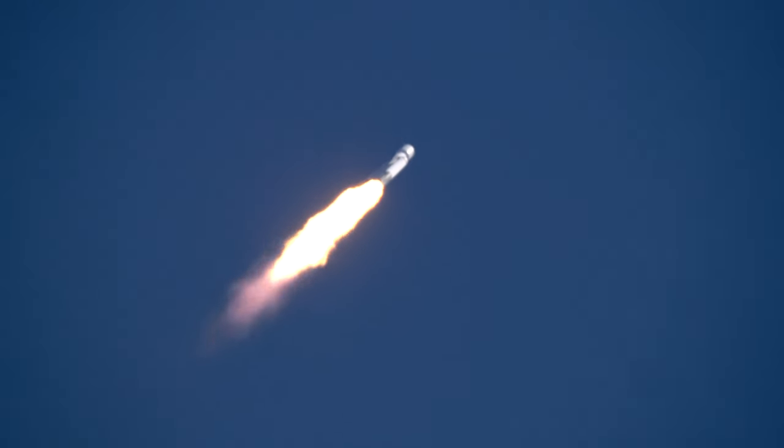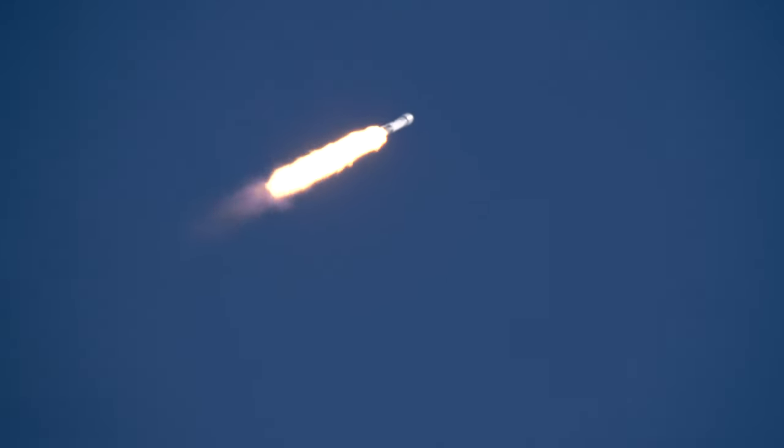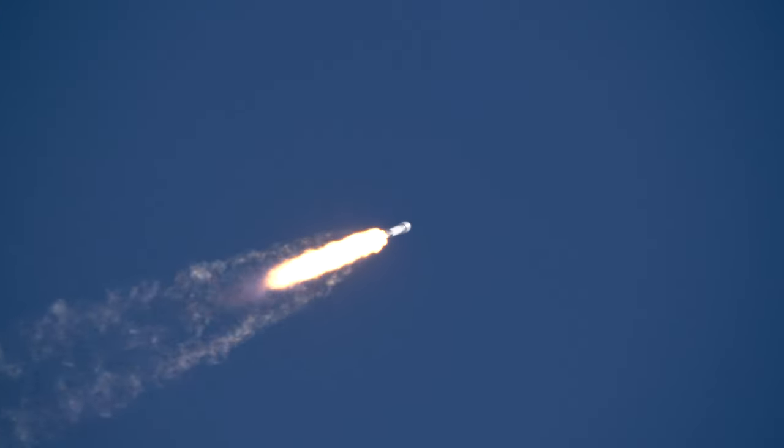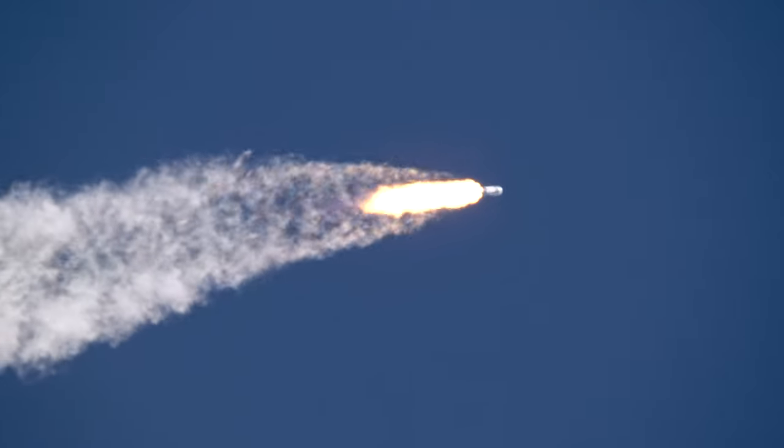They have reduced power in the center core to get through maximum dynamic pressure on the launch vehicle. As we approach that, the two side boosters at full throttle. A beautiful shot there from our camera team. Max Q. Locking into the rocket on a clear blue sky. The view from the booster cam back down on Earth. And there we heard the call for Max Q. The vehicle is passing through maximum dynamic pressure.